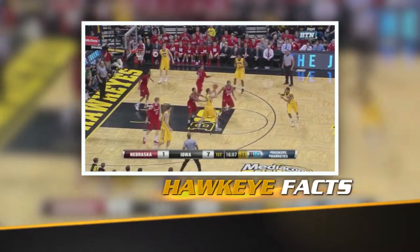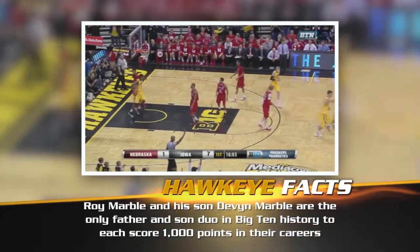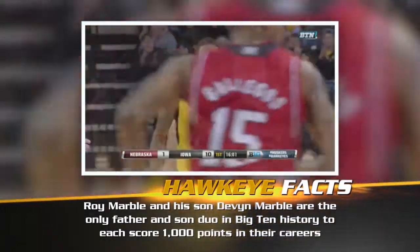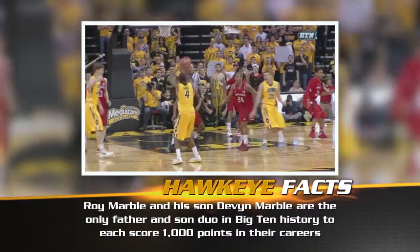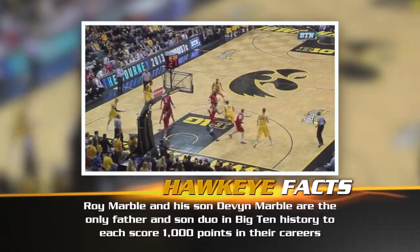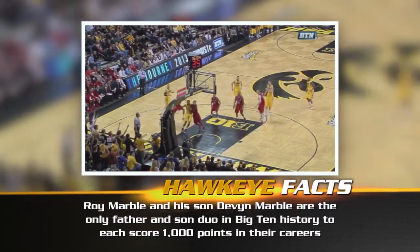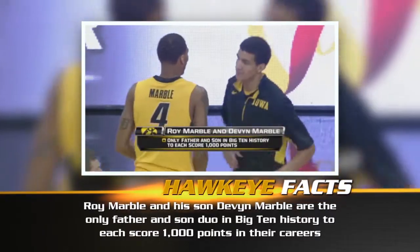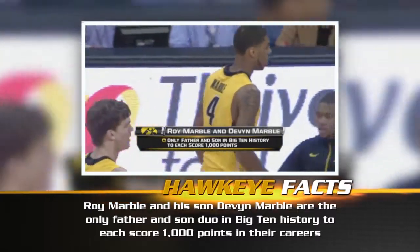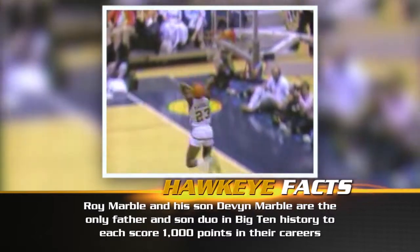Marble has been very active on the offensive glass. And there it is. Devin Marble with that score joins his dad Roy in the 1,000-point club here at Iowa. The first father-son duo in Big Ten history to accomplish that feat. He just made history. Father and son, each in the same exclusive club in Iowa basketball history.